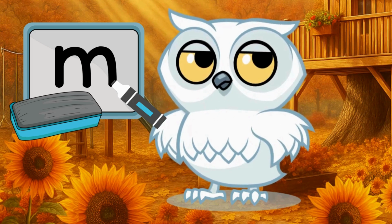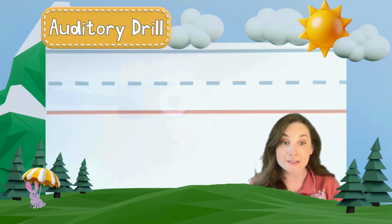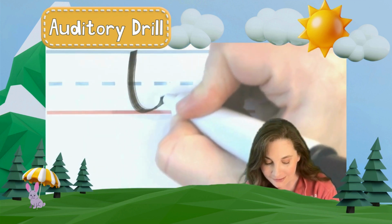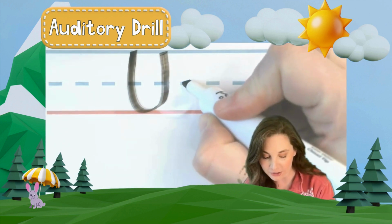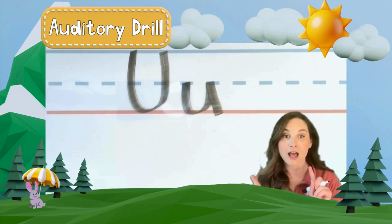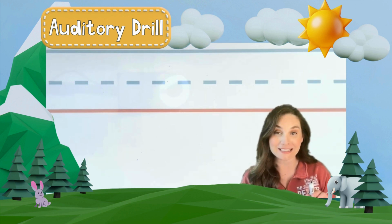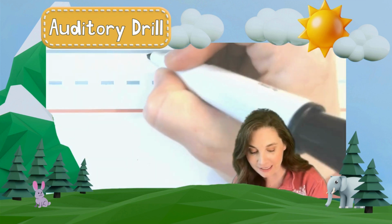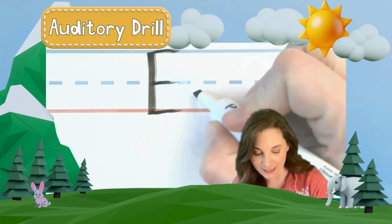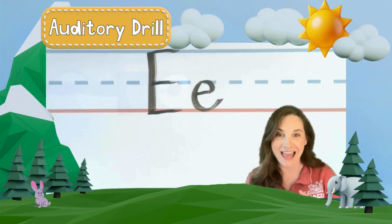Let's get started. Please write the letter that makes the sound U. The letter U makes the sound U. We can write an uppercase U and a lowercase u. Please write the letter that makes the sound E. Write the letter that makes the sound E. The letter E makes the sound E. I'm going to write an uppercase E and also a lowercase e. The letter E makes the sound E.